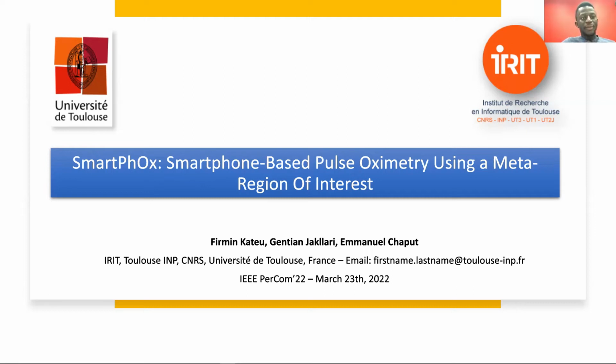Hi everyone, my name is Fiman Kate and I am happy to present our work, SmartPhOx, smartphone-based pulse oximetry using a meta region of interest.